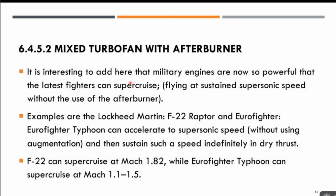It is interesting to add here that military engines are now so powerful that the latest fighters can supercruise, right? Flying at sustained supersonic speed, so it doesn't need to use the afterburner at all. It can be cruising. We call it supercruise, flying at supersonic speed for a very long duration. Examples are the Lockheed Martin F-22 Raptor and the Eurofighter.